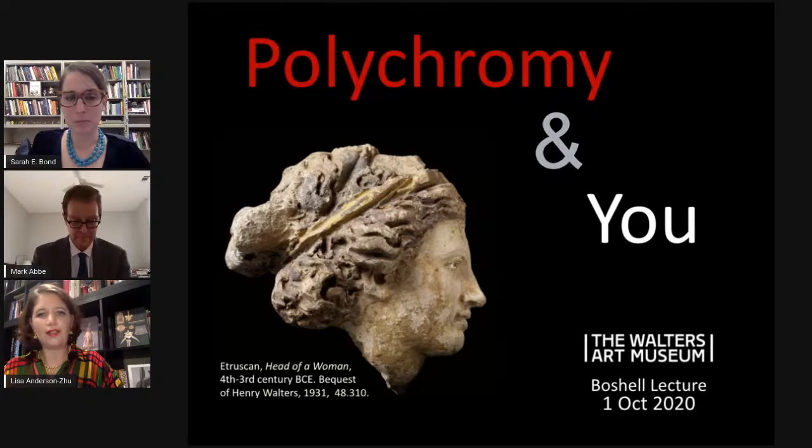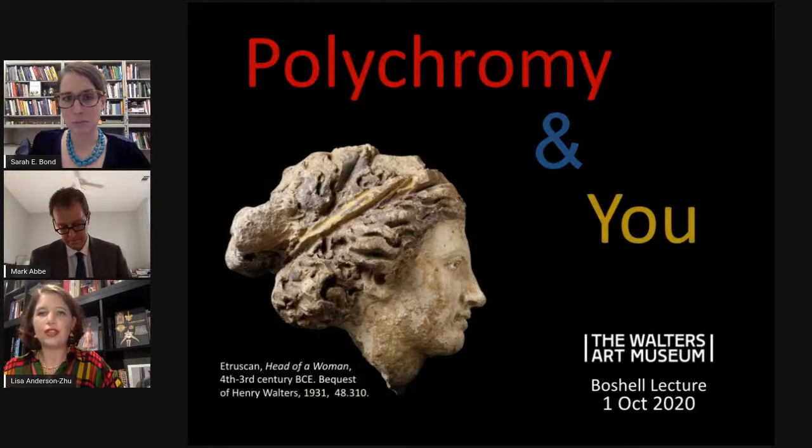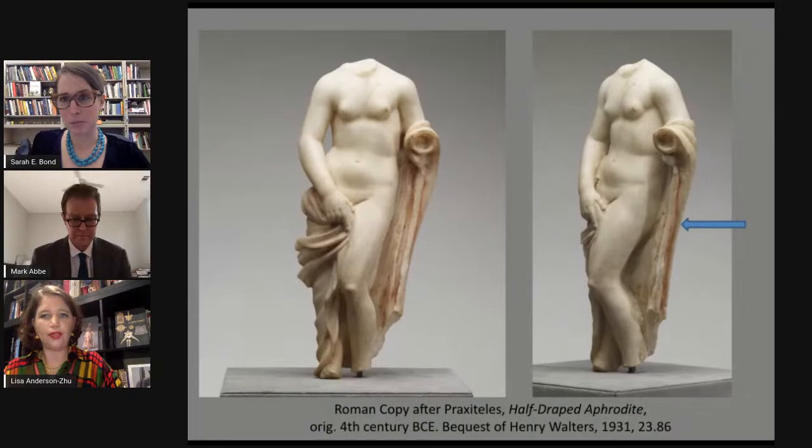Polychromy refers to the practice of painting sculpture in multiple colors. Ancient sculptures in all materials would often be quite colorful, although the colors usually survive only in traces. The polychromy on this Etruscan head is excellently preserved, likely due in part to the porous surface of the ceramic head. Polychromy on marble is often far less well preserved, with the traces sometimes invisible to the naked eye, giving the impression that most of the surface was unpainted and generally monochrome white.